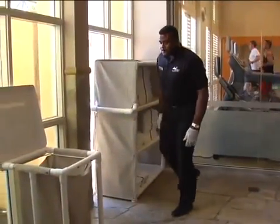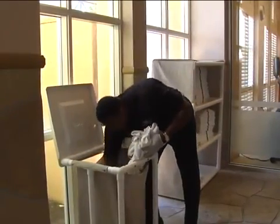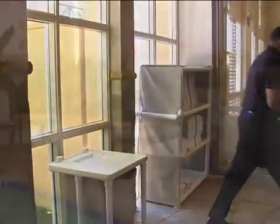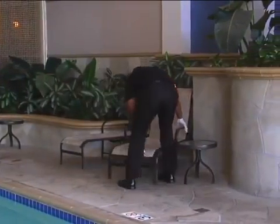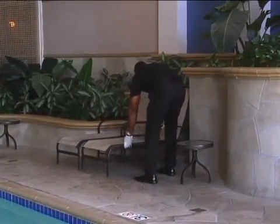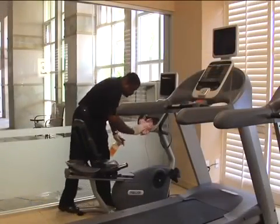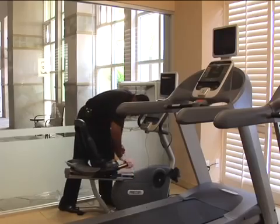You must also retrieve dirty towels from pool areas and fitness centers for laundering and restock those areas with clean towels. As pool towels are restocked, this is a good time to tidy the pool area. Likewise, in the fitness center, wipe down exercise equipment, taking care not to disturb guests using the facility.